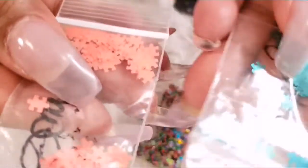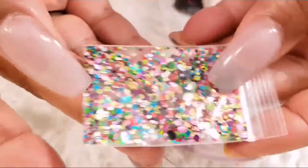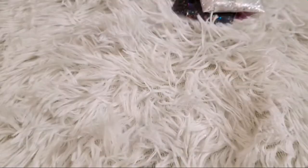And then these are the little samples. It was 2 of the puzzle pieces. And then these holographic dots, multicolored. So I thought that those were real fun to have.